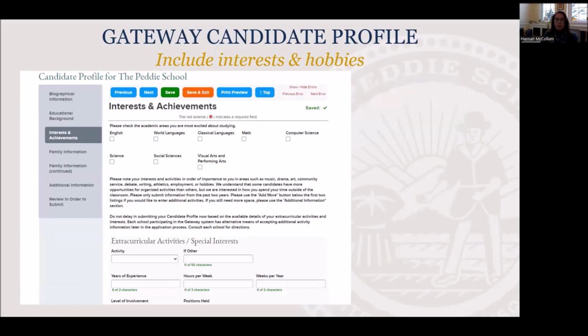This is what it looks like. When you're completing the Gateway application, you may notice a red asterisk. That means you're required to answer that question. But don't worry, if there's a required section that you forget to complete, the form will remind you to do it before you press submit.